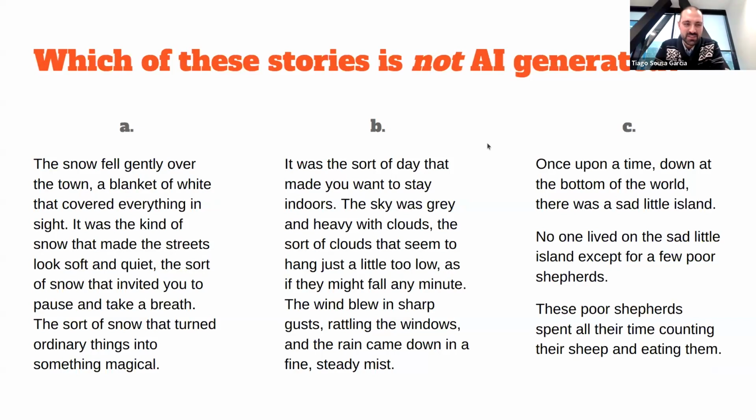The snow fell gently over the town, a blanket of white that covered everything in sight. It was the kind of snow that made the streets look soft and quiet, the sort of snow that invited you to pause and take a breath, the sort of snow that turned ordinary things into something magical. Or B, it was the sort of day that made you want to stay indoors. The sky was grey and heavy with clouds, the sort of clouds that seemed to hang just a little too low as if they might fall any minute. The wind blew in sharp gusts, rattling the windows, and the rain came down in a fine, steady mist.